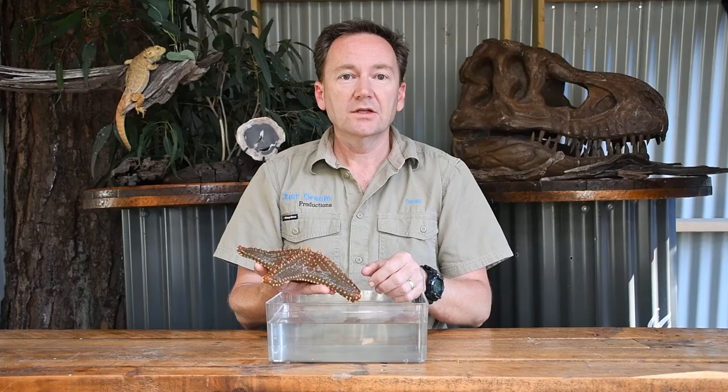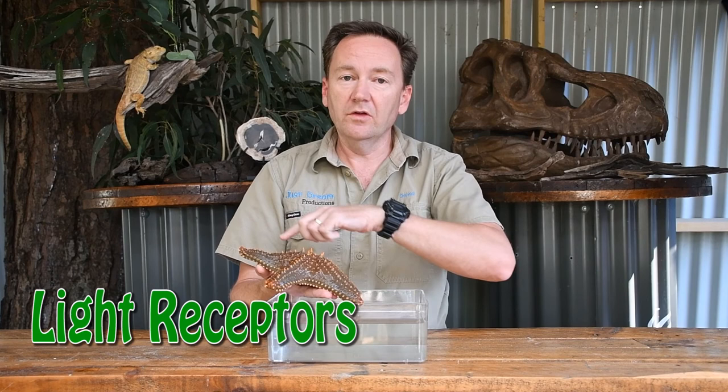Sea stars don't have eyes like ours. They do have light receptors that are located on the end of each arm. This enables them to see the difference between light and dark.